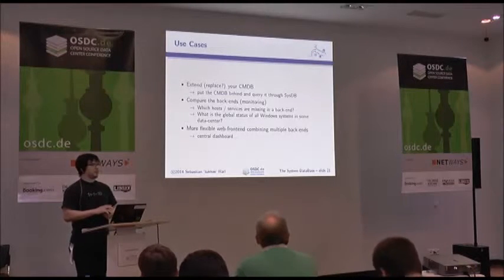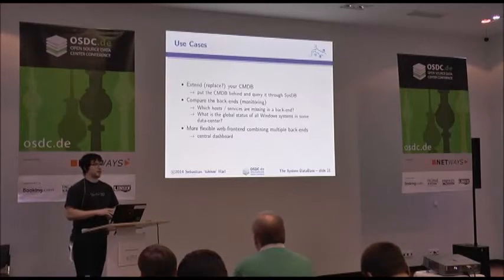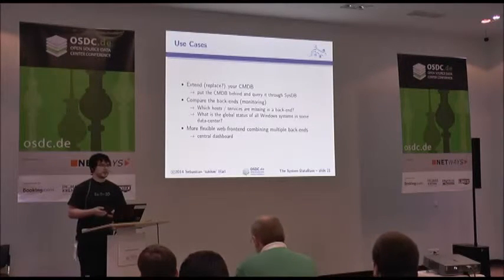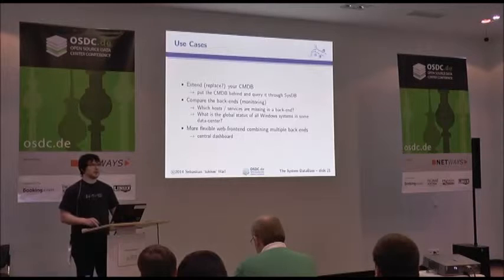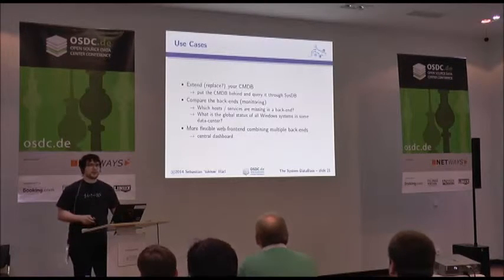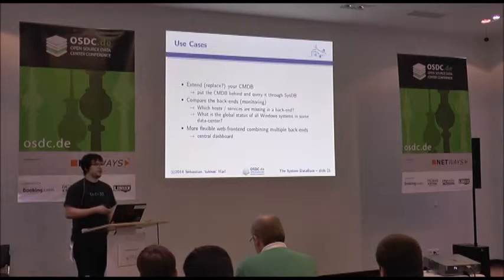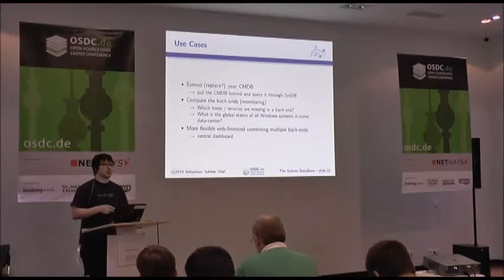Another example could be that I do much more intelligent monitoring by being able to do queries like, what is the global status of all my Windows systems in some data center? So you could probably do that. Currently, you're writing some custom script, which first goes to Puppet, gets a list of all the hosts, and then aggregates the information itself.